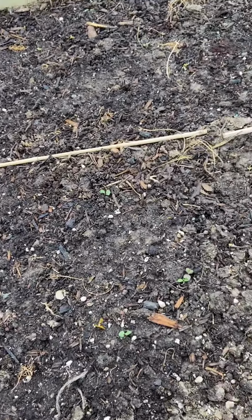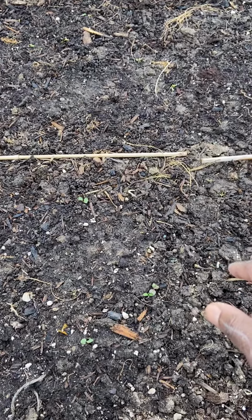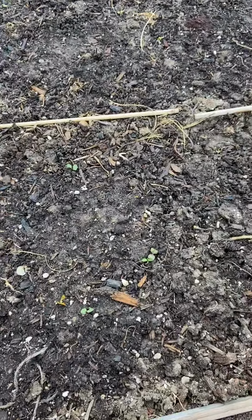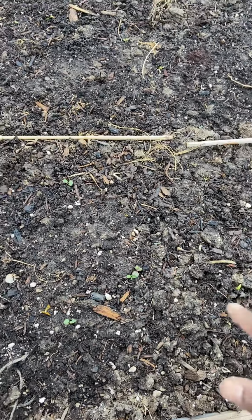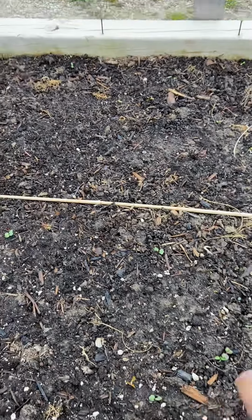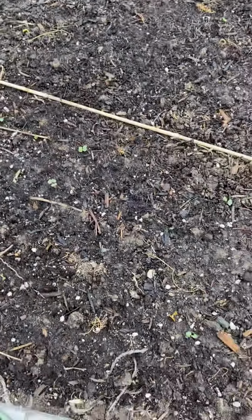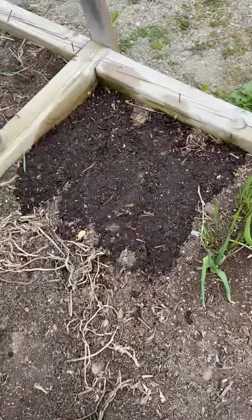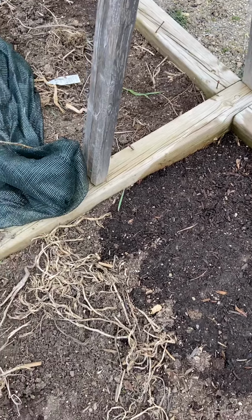And 3 weeks ago I planted some horseradish, some beets, some carrots, and already the horseradish are starting to come up, and I think some of the beets are starting to come up. So this is a perfect temperature for them to plant right now. I planted some more onions too, but they didn't come up yet.